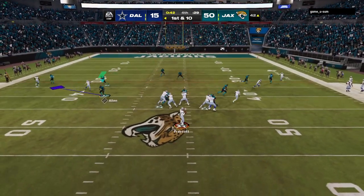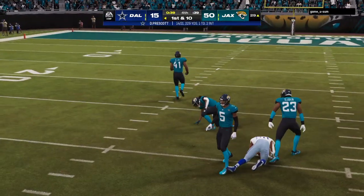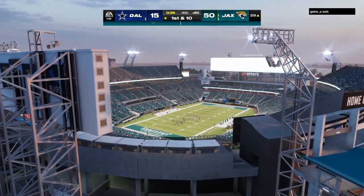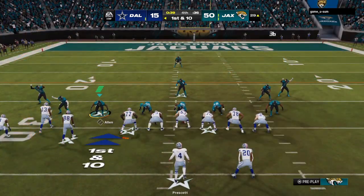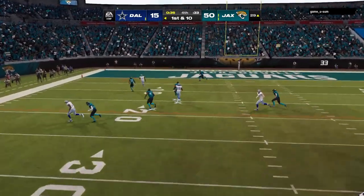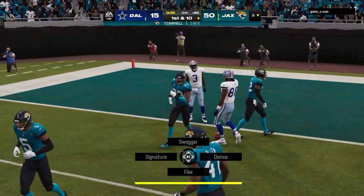To the air again, Prescott. He finds his man, Pollard. The Cowboys going to use their 2nd timeout now as they stop it here with just under 40 seconds to go in the game. On 1st and 10, Prescott, and he's going to be intercepted a 3rd time.